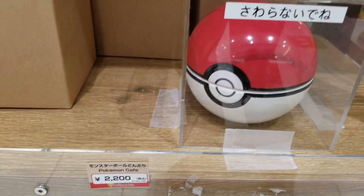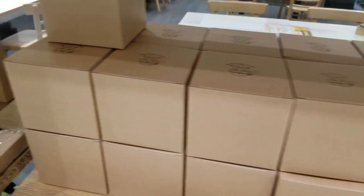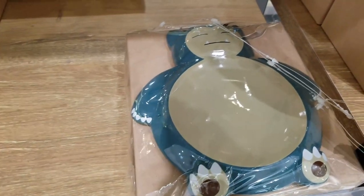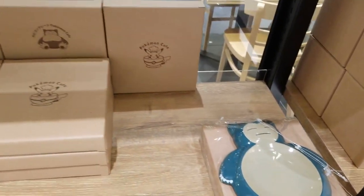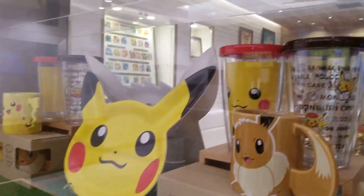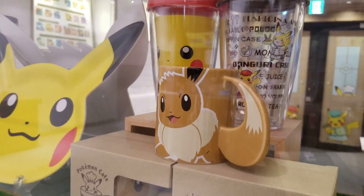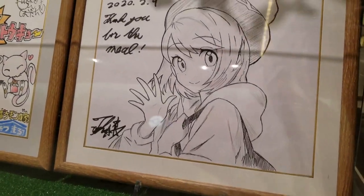And then the Pokeball bowl. Again, the Snorlax dog plate or cat plate. And the die-cut Pikachu plate. And some of the tumblers. And mug. One last look at the art before we go.